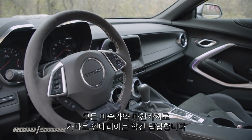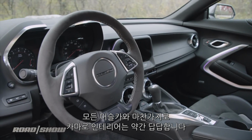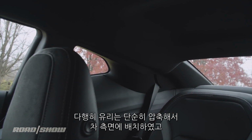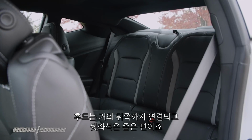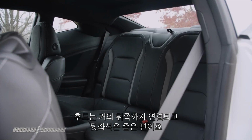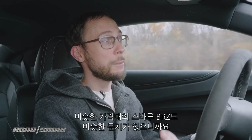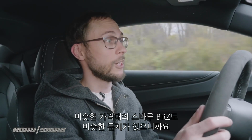All muscle cars have cramped interiors, and the Camaro is no exception. Thanks to the styling, the glass has been compressed to mere slivers on basically all sides of the car. The hood goes on forever, the rear seat is halfway to make-believe. These aren't problems you have on a hot hatch, although in this segment the Subaru BRZ does suffer similarly.